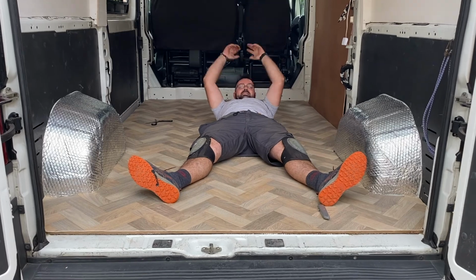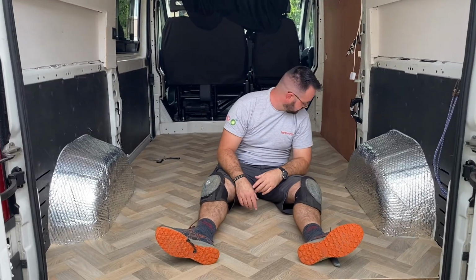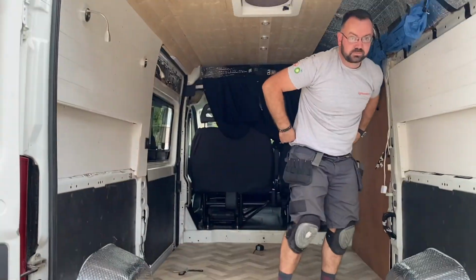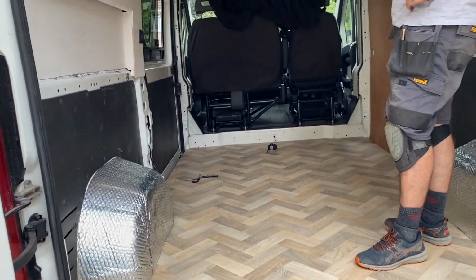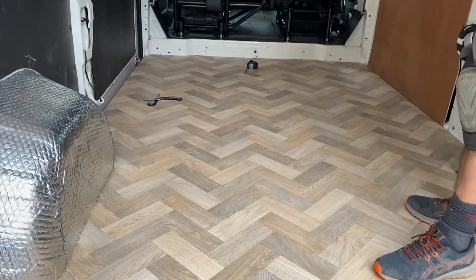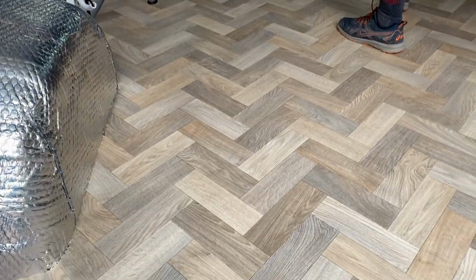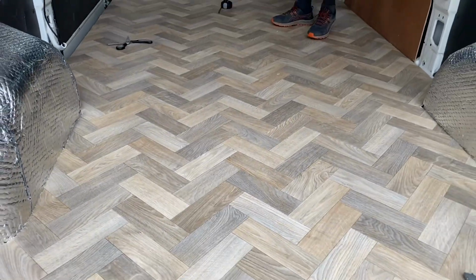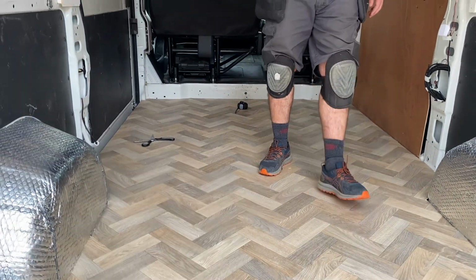Flooring's done. Oh my god, it looks awesome. I love it. I feel like now though I need to stain the cladding a slightly darker colour. I don't know. Most people voted for keep the cladding that colour, but I really like this sort of, oh my gosh, I love it. Yeah, I really like the rustic look.